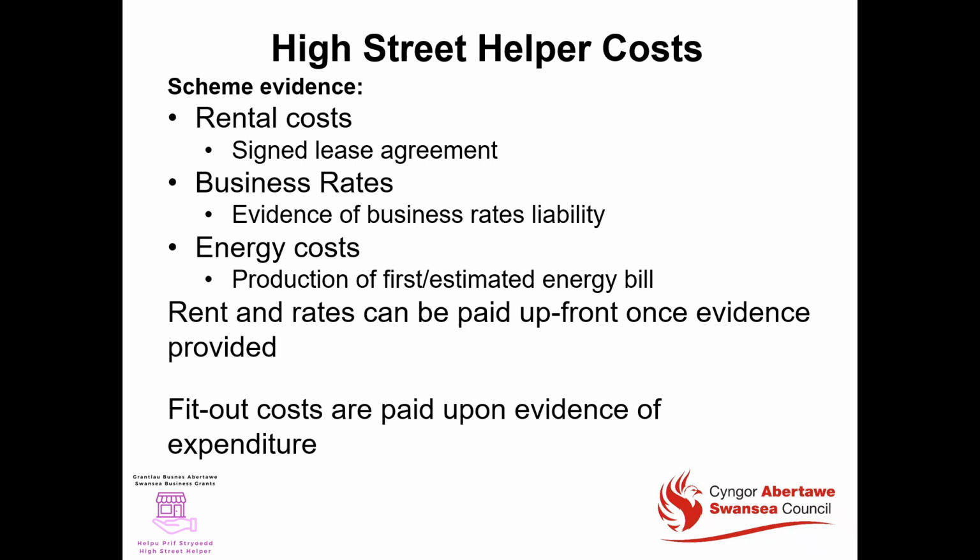The rent and rate element of your grant application can be paid up front once you've provided the evidence. So once you provide evidence of what your rent is going to be, what your business rates are going to be, if and when the application is approved, we'll be able to release those funds to you straight away, subject to those 3 different monthly intervention rates. Fit out costs would only be paid upon evidence of expenditure. So you would undertake the works in terms of your business, so the flooring, the shelving, the decorating, identify what those costs would be, submit evidence of those costs to us, submit evidence of payment of those costs to us, and then we would reimburse you of those costs at the eligibility rate based upon the 50% intervention rate, which they would be subject to.